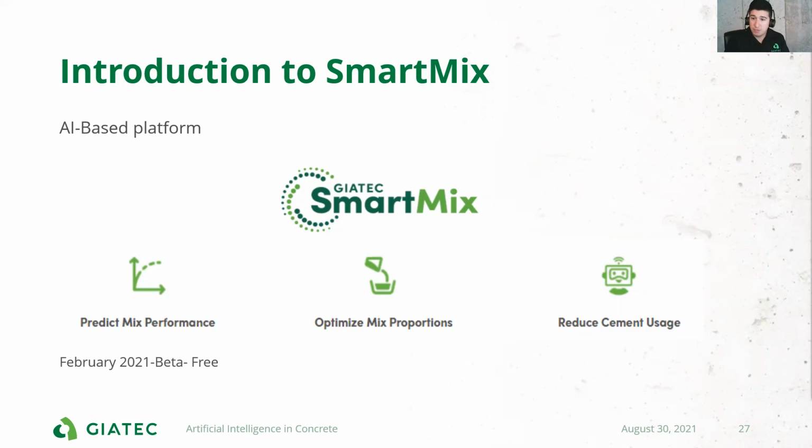So the beta version of SmartMix, if you type SmartMix on Google and then Giatec, you can find this for free just to start using it and see how it works. Basically, you're going to give the system your specification. Let's say I need 4,000 PSI in 7 days, I need this slump, I need X, Y, and Z properties within the criteria range that we have there. And the system is going to spit out a mix proportion to you.